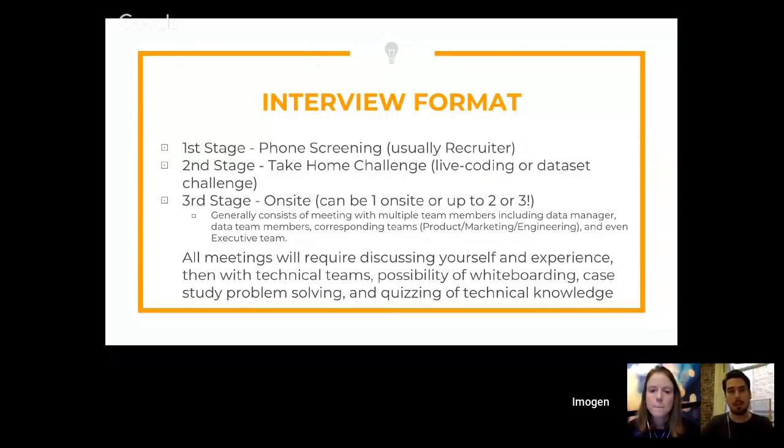So it could be like, here is all of our information about our users. We want you to find the features that lead to increased viewership or something like that. Write it out in code, present it to us, send it back to us so we can evaluate. And then third is generally an on-site, which does consist of a mix of technical and behavioral questions. It can very often include whiteboarding as well. And that can be, again, one round or several rounds with a wide variety of people.